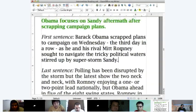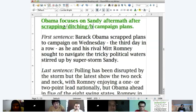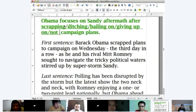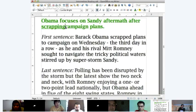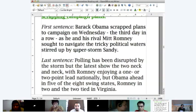So basically what it's saying is that Barack Obama had certain campaign plans, but because of this Sandy storm, he's scrapping them. Do you understand what that means, scrapping campaign plans? Campaign plans are broken. Yeah, he's ditching them, giving up on them. Right, so he's scrapping, ditching, he's not focusing on his campaign plans anymore, because instead he's going to emergency. Focus on this superstorm.